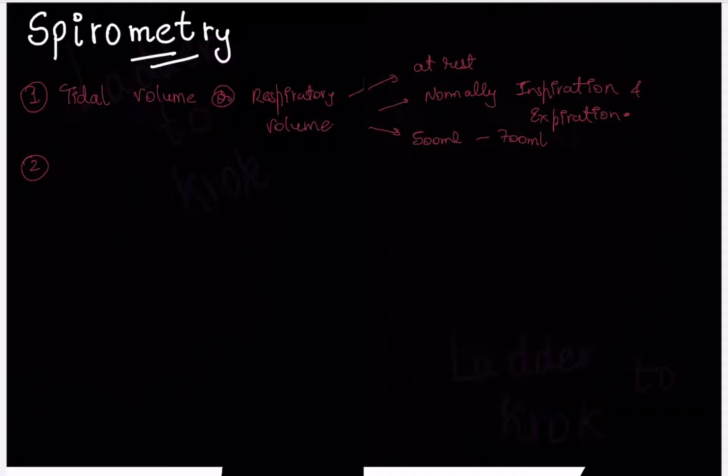Then the second volume which you should know is the inspiratory reserve volume. How much is it? It is approximately 2800 to 3000 milliliters, that is 2.8 to 3 liters.